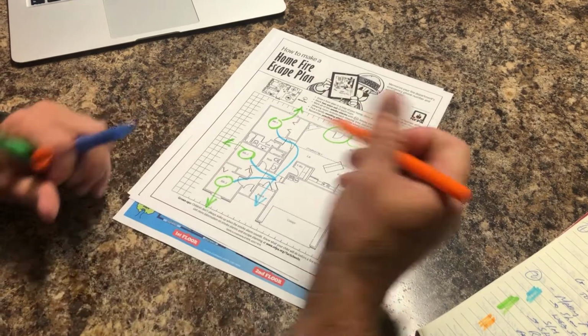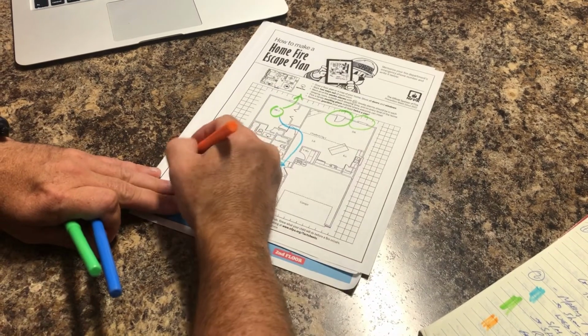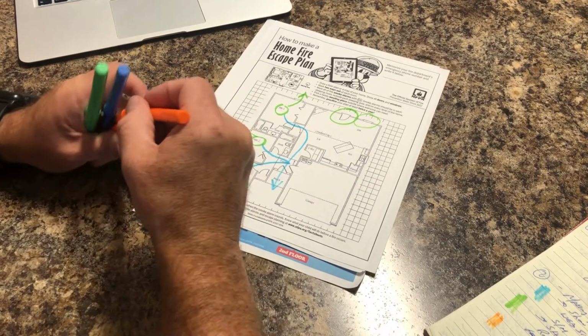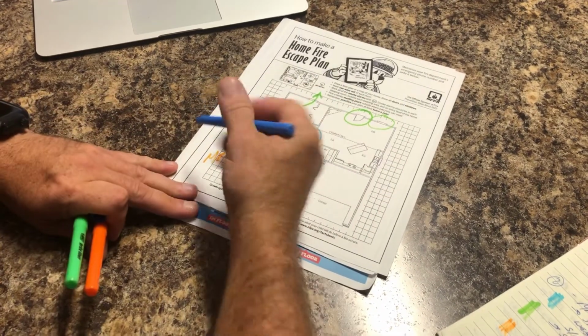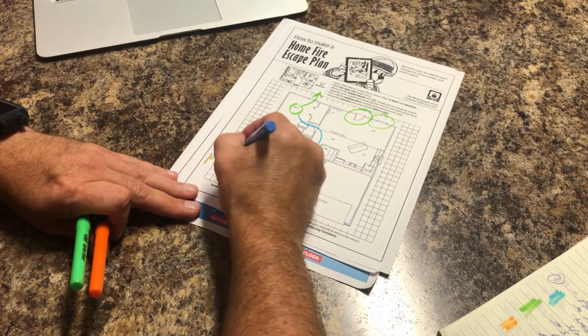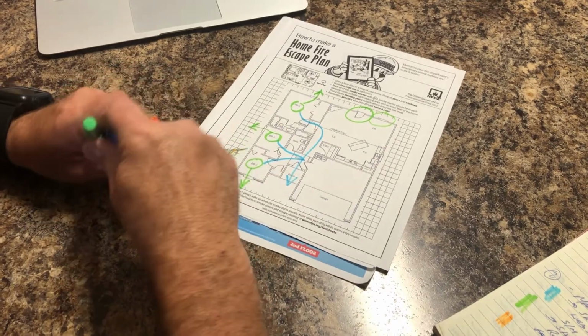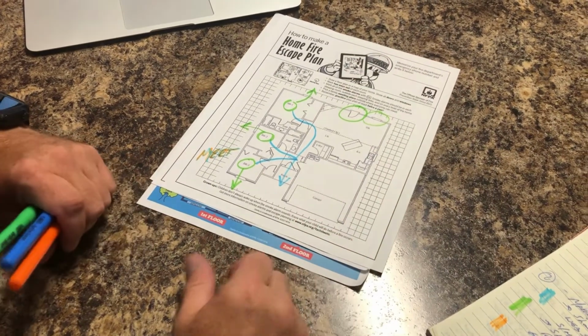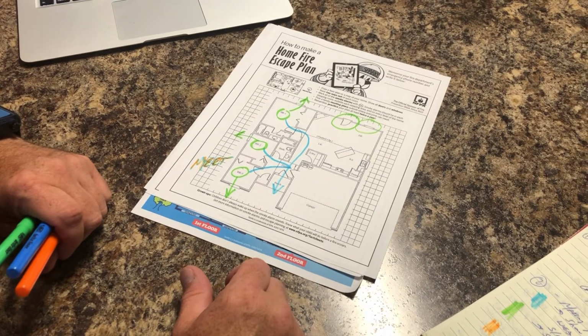The most important part is setting your meeting place. Your meeting place should be at a safe distance from the home and away from traffic so that when the fire department arrives, we can meet with you, talk with you, and know that all the home's occupants are out and safe.